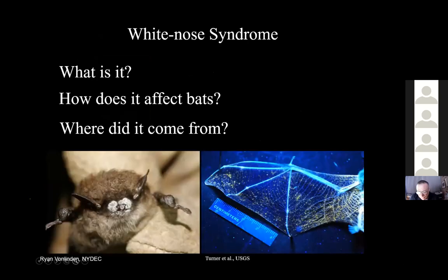It's basically a fungal-induced disease caused by a fungus called Pseudogymnoascus destructans, or PD for short. PD is a cold-loving fungus growing in the caves, and so it has been strongly affecting all of our cave hibernating bats. The picture on the right is under a black light, and you can see that the fungus glows, and what ends up happening is the fungus infects the bat's exposed skin. So the muzzle of the bat on the left and the wing membranes of the bat on the right get infected.